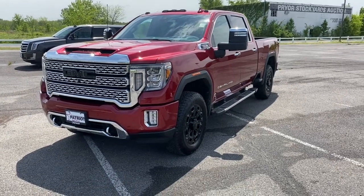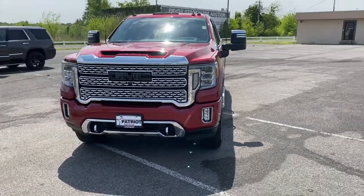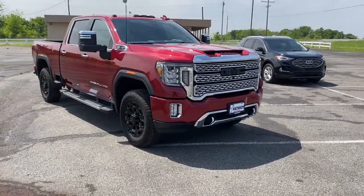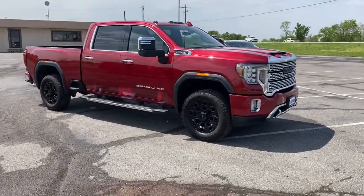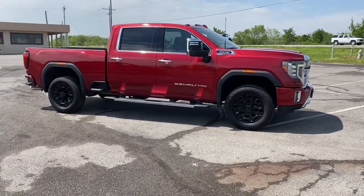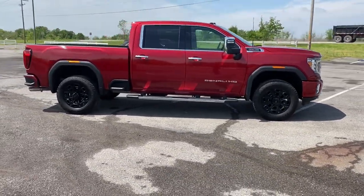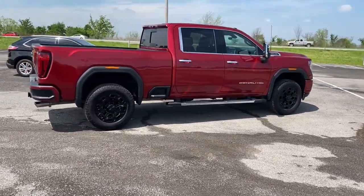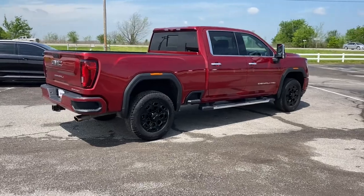Picture yourself in the 2020 GMC Sierra. With less than 20,000 miles on the odometer, this vehicle stands out from the rest. Get the features you need and the comfort and style you've been hoping for. This well-equipped vehicle is an excellent value and will help you make the most of every drive. All you need to do is relax and enjoy the ride.